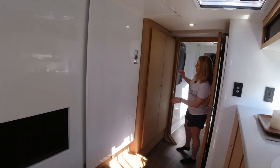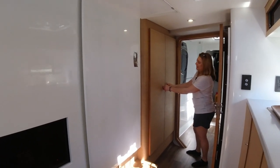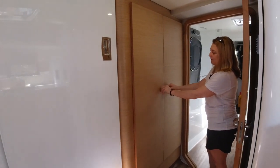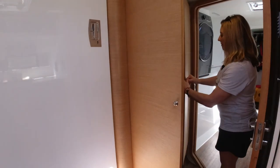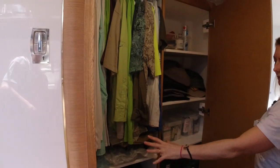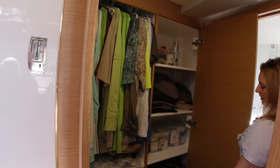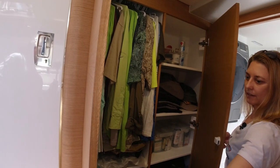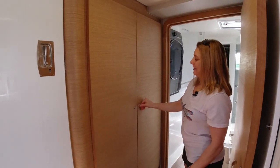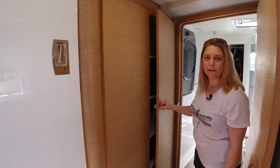And then one thing that was very difficult to see from the videos that we've seen previously is the amount of storage that's in this cabinet. The hanging side over here has short hanging and then a few shelves and then more shelves over here, which is a pretty decent amount of storage. The owners of this boat have been living aboard for a while now and don't even have every bit of it full, which is pretty impressive.